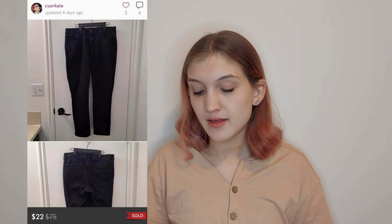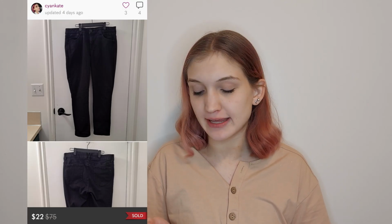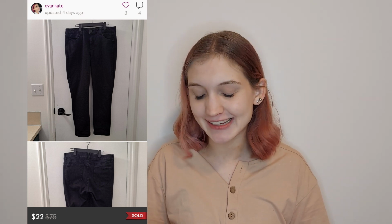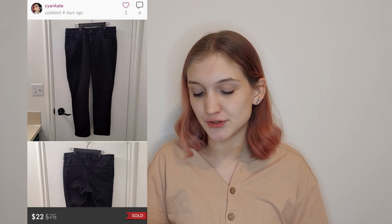I also sold jeans from Goodwill. They're Democracy Woman Absolution Black Slim Straight Leg Mid-Rise Stretchy Jeans, size 14. In my tags, I put everyday jeans, comfy jeans, trendy, casual, neutral, and stretch. I paid $7.99 for these jeans. I originally had them listed for $30 and I accepted an offer of $22. They took half a month to sell, so the sale was pretty fast.